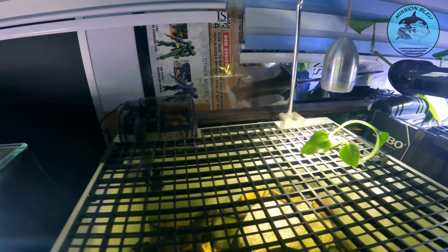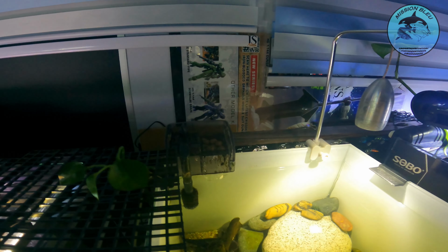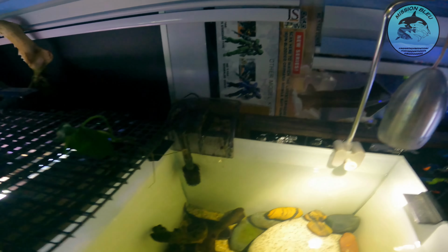Let's check out from the top view. I wonder if you can see it clearly. Yep, there he is down there, in between the driftwood. Yeah, hold on. I'll remove the covers. See, all my tanks here, the chinas are jumpers, but most of the tanks I have to cover because I have problems with lizards here. So I do not want lizards to be falling into the fish tank. There you go.